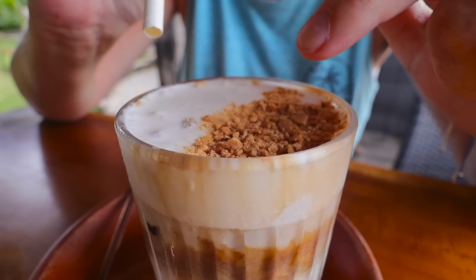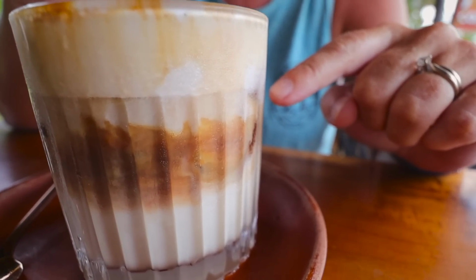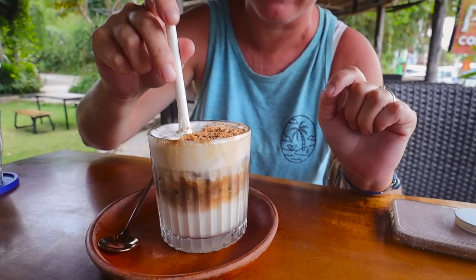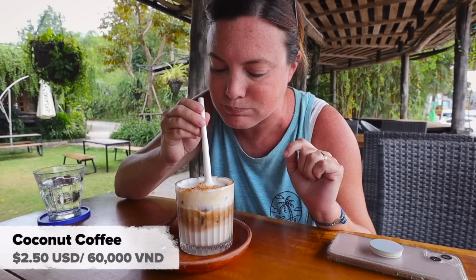There's some nuts on the top, and then there's layers, I assume, of coconut cream, and in the middle, coffee. It's so pretty. It's one of the prettiest coffee drinks I've come across. Oh, look at me ruining it. So let's try it. Oh my goodness. Oh, so good.